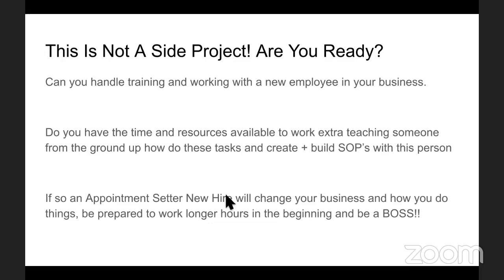You will be building SOPs. I'm not going to tailor too much for SOPs in this training. For the most part, this training is going to be centered around Go High Level. And if all these things make sense and you can actually work with someone in your business, then it's time for you to hire an appointment setter. This is going to change the way you do things. It is going to require you in the beginning to work longer hours because you're going to be a boss.